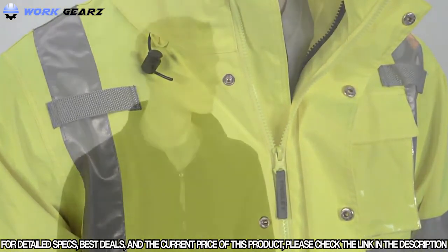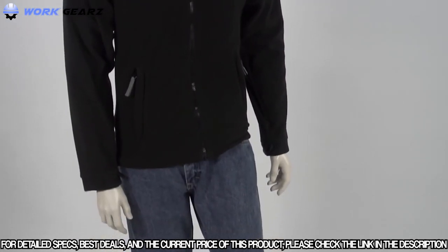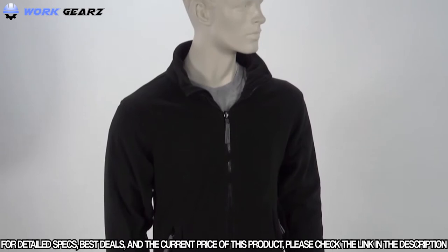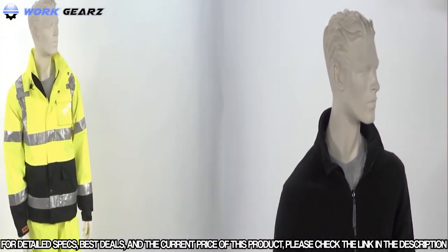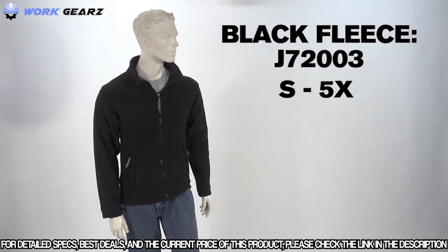A 300-gram insulating black fleece jacket can be zipped in and out of the Icon shell. The fleece jacket has two slash pockets with zippers and adjustable elastic draw cord. The Icon 3.1 jacket, style J24172, is available in sizes small through 5X. The black fleece jacket, J72003, is also available separately as a replacement liner or standalone jacket in sizes small through 5X.